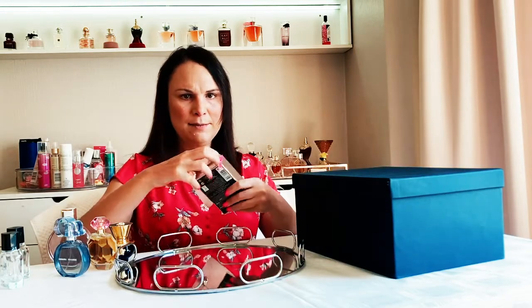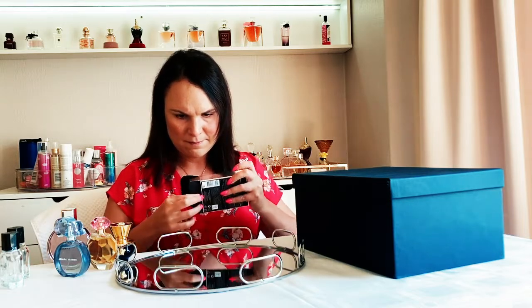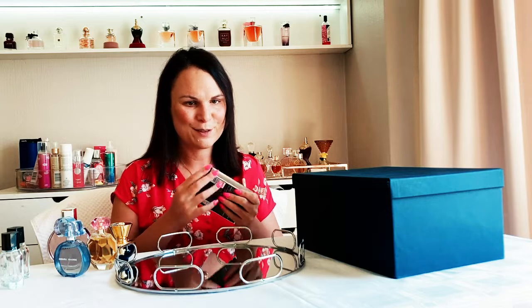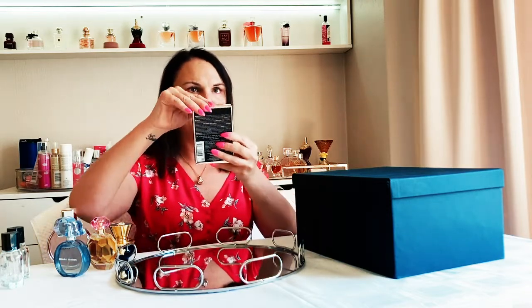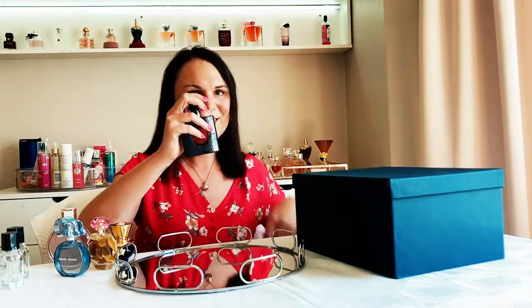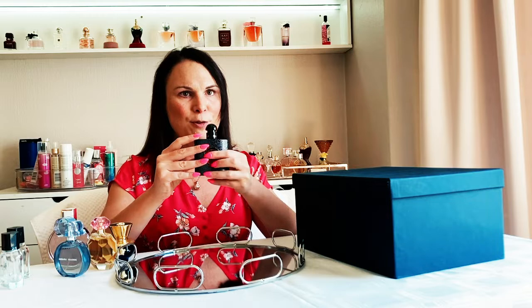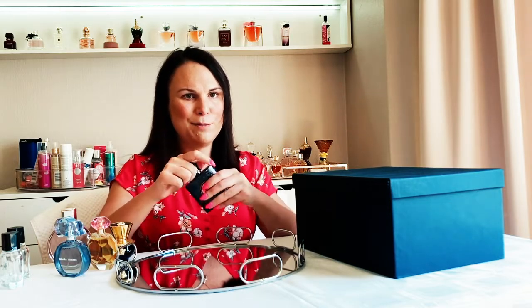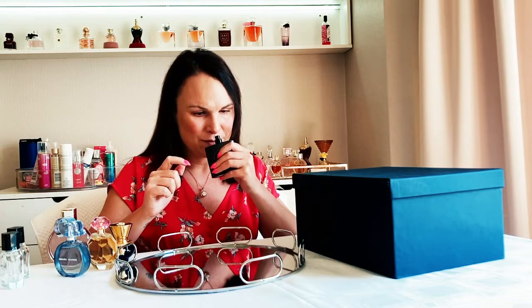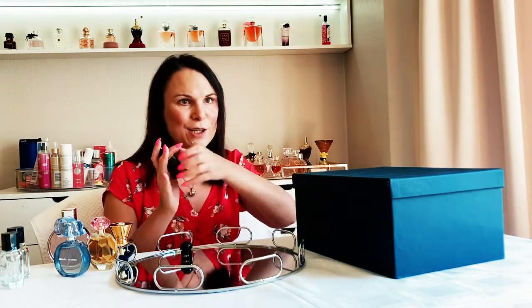Who doesn't know this fragrance? Let me see if it's the right way around. No, it's not. So yeah, the box should probably be that side. And there is my little 50 ml. I'm so glad. I said to you before in a previous video, this one I will definitely repurchase. And so I did. I can only smell the Dylan Blue now and Cloud. Oh, yes.